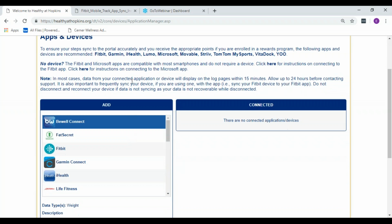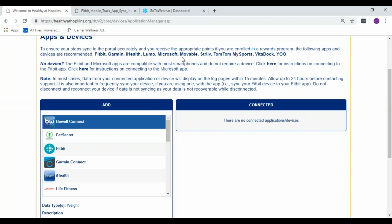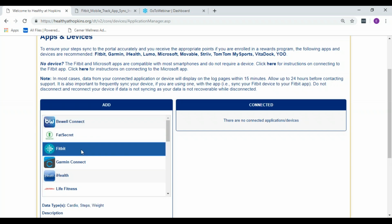So these are all of the different apps and devices that are available. The ones that are listed here are the ones that are technically considered available for verified steps, which means they can be used for this challenge. I want to show you guys really quick how to actually sync an example. We're going to do a Fitbit as an example.